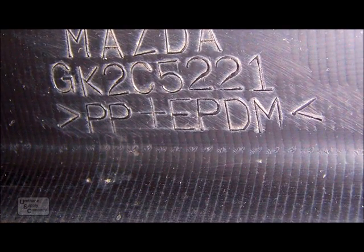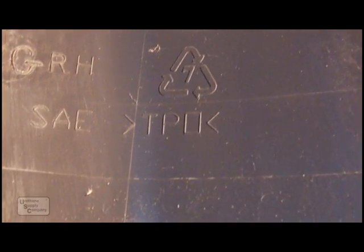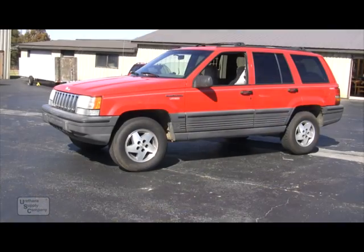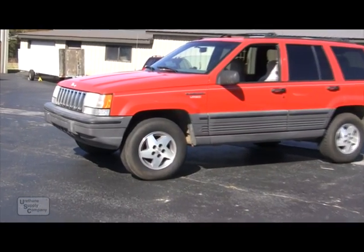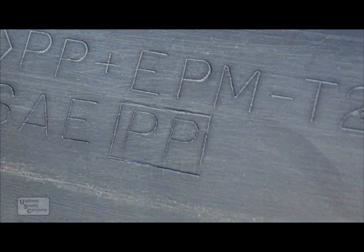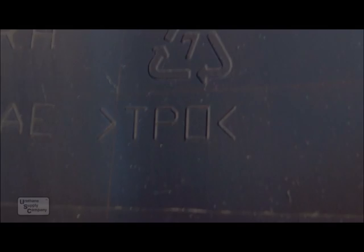By far the most common plastic is polypropylene. Over 95% of bumper covers are made of this material. It's also used for most headlight housings, side cladding, inner fender liners, and so forth. Look for the symbol PP on the backside. Sometimes it will be identified as TPO or TEO.